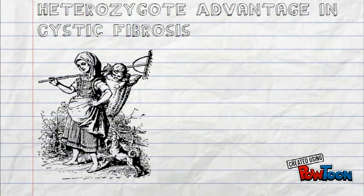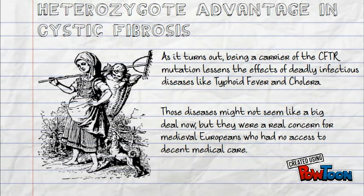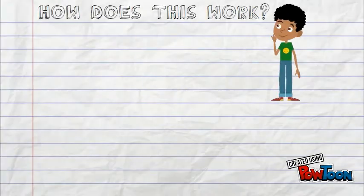In cystic fibrosis, as it turns out, being a carrier of the CFTR mutation lessens the effects of deadly infectious diseases like typhoid fever and cholera. Those diseases might not seem like a big deal now, but they were a real concern for medieval Europeans who had no access to decent medical care. So how does this work?